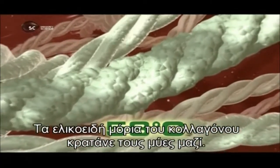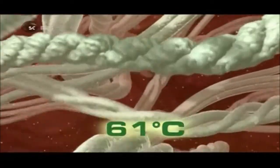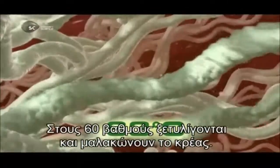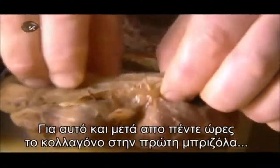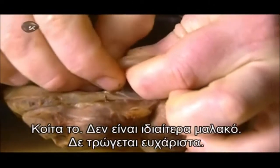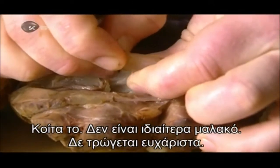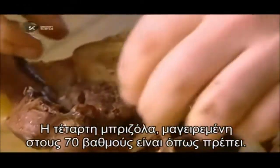Here are some tough old triple helix molecules of collagen, the ones that hold the muscle together. Heated above 60, they unravel into their separate parts, softening your meat. Which is why, even after 5 hours, the collagen in steak 1, cooked at 40, was still indigestibly tough. Look at that. It's not particularly soft. I think it would probably snap if I pulled it, but it's pretty hard. You wouldn't want to eat that. And the collagen in steak 4, cooked at 70, was just as it should be.